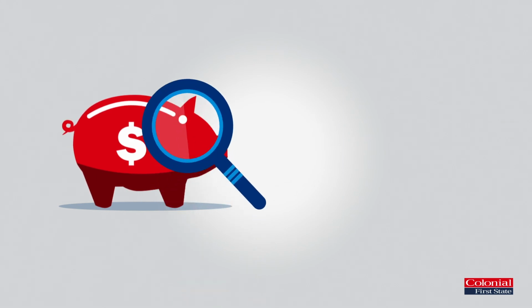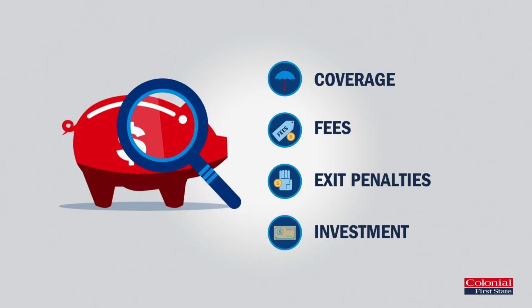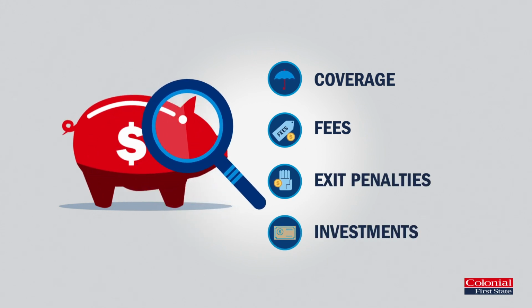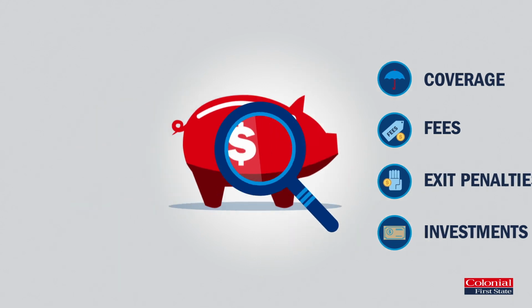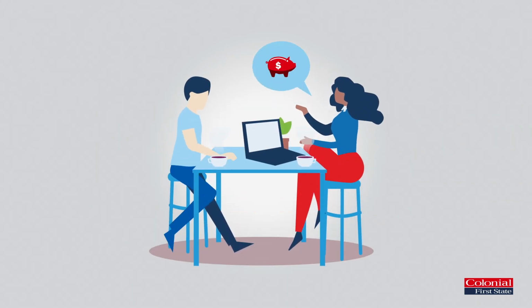Compare the costs, risks and benefits of your other super fund. Take into account things like fees, exit penalties, and any investment or tax implications. Talk to a financial advisor before rolling out of a super fund with defined benefits or special benefits that some government funds provide.